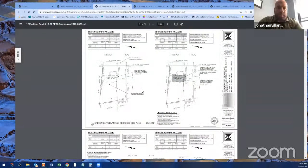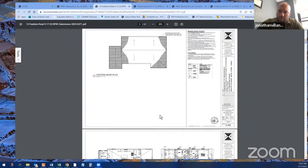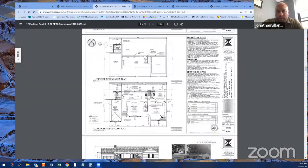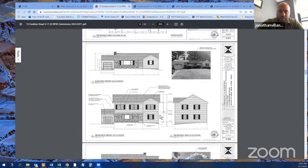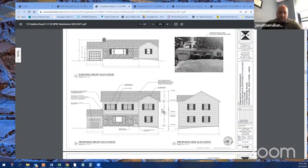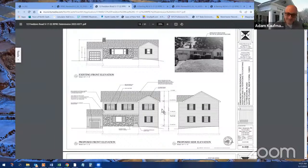Jonathan Villani, representing Annunziata and Villani Design Consultants. We are doing a renovation for our client, Chris Di Benedetto at 12 Freedom Road. It's an interesting project because it's the first time I had a client do a half modular on me. I usually do either full modular or full custom. I don't think I've ever come across it either. But why not, if it works.